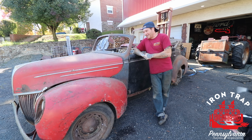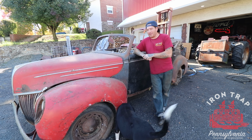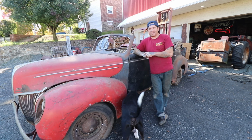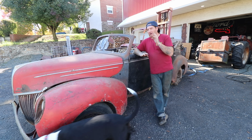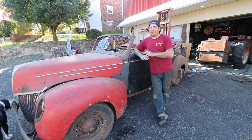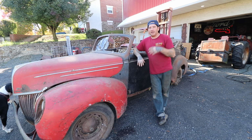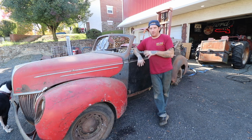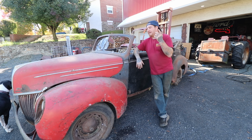At IronTrap Garage, and today we're going to do a little discovery video on this '39 Ford Deluxe convertible sedan that we pulled out of the New England area. So we got this off the trailer, unloaded. It fought us a little bit getting it out of the property where it was sitting, but we got it back home. And like we always do, we're going to dig into this car a little further, show you what we can find about the car, what's here, what's missing.